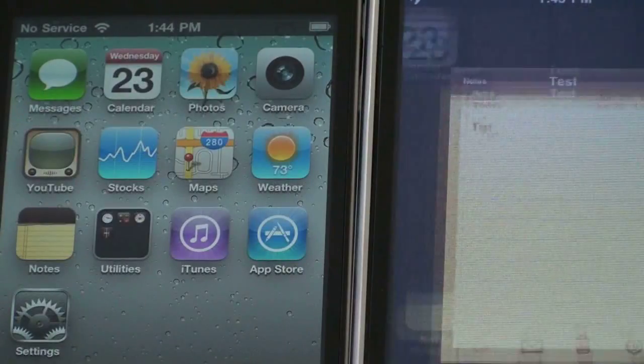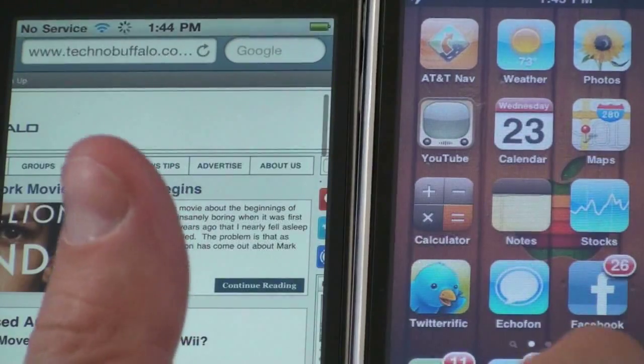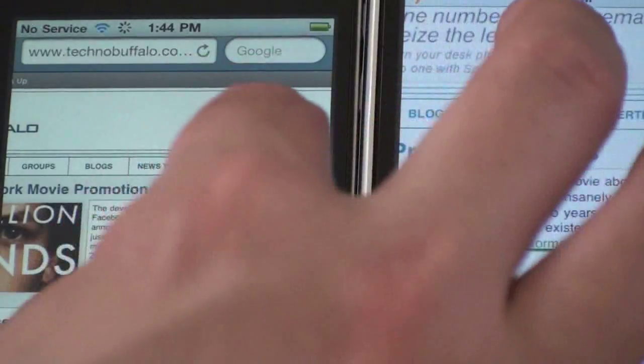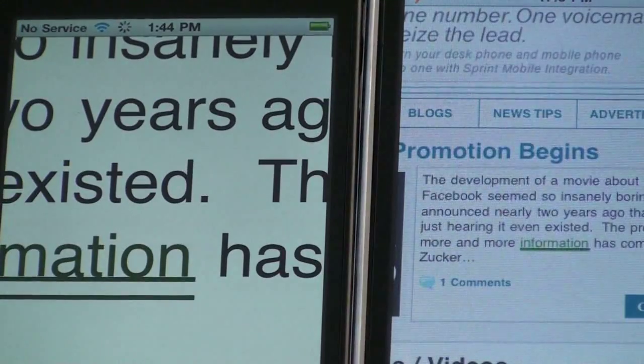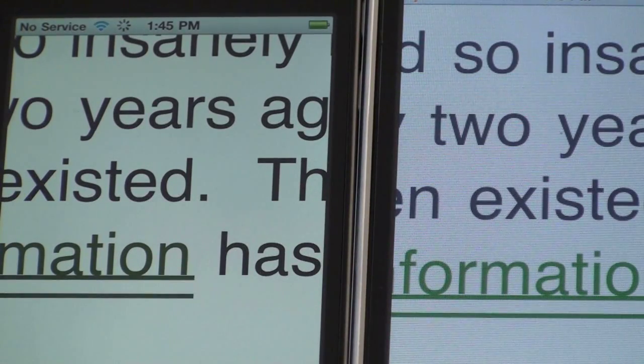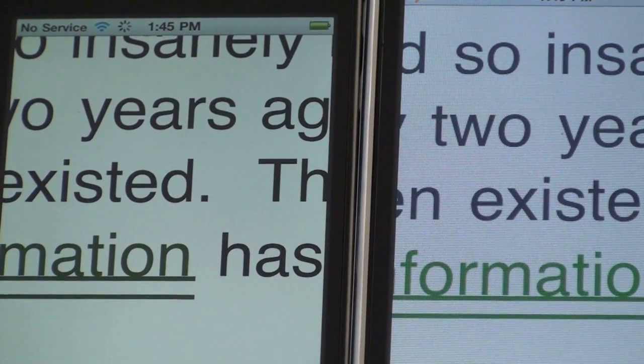Let's go to some websites and see if there's a difference on the text as well. We'll jump over to technobuffalo.com and zoom in. We'll zoom all the way in as far as we can on the iPhone 4, and still no pixels. It looks very clear. We'll do the same thing here. Text to text, right next to each other, you can see that the iPhone 4 does look crisper and clearer, although I'm not seeing any pixels when I'm zoomed all the way in on the iPhone 3GS, though the 4 is definitely easier to read. So far in the test, it doesn't look to be that big a difference. Let's try some other tests.